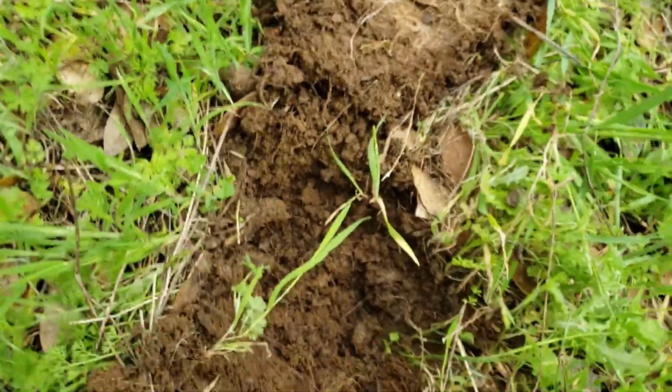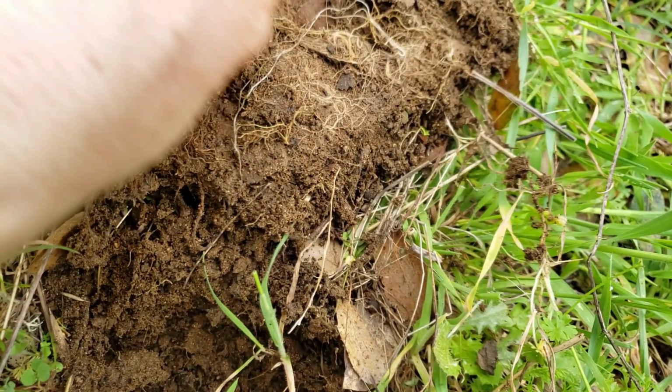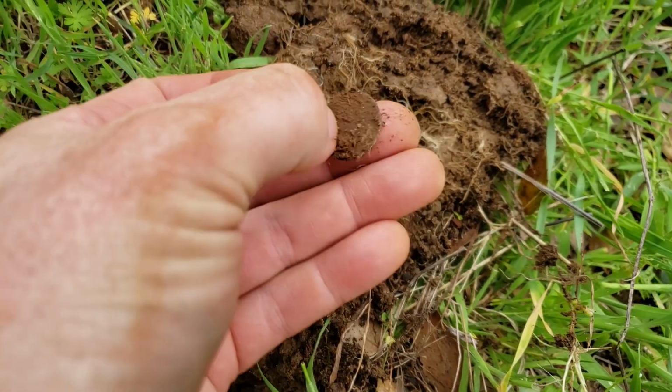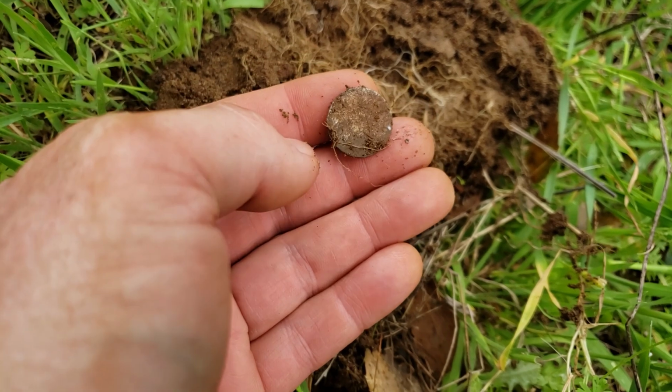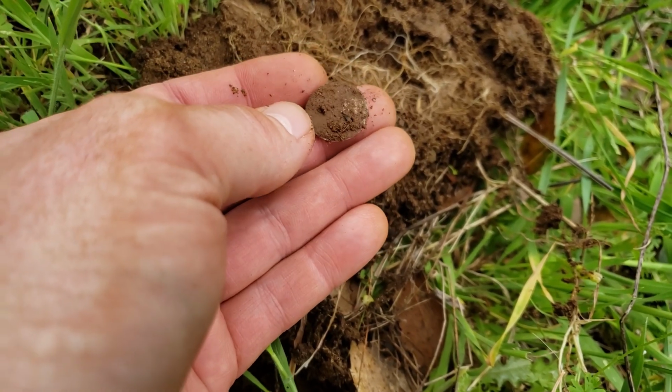So pull my glove off here and take a look. Oh, that's not a copper. Silver. Wow. It looks thin like a real.